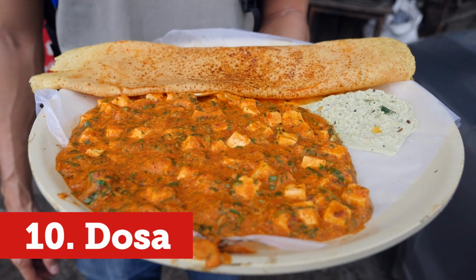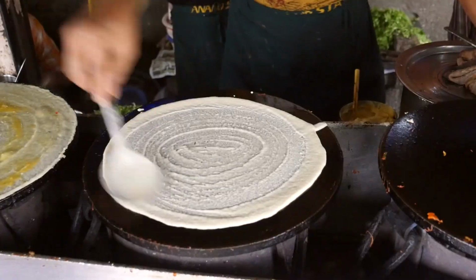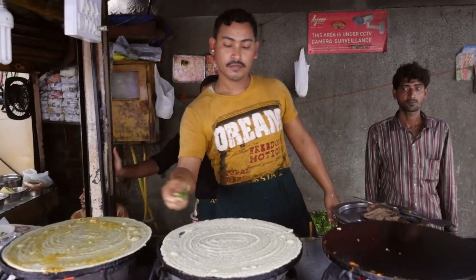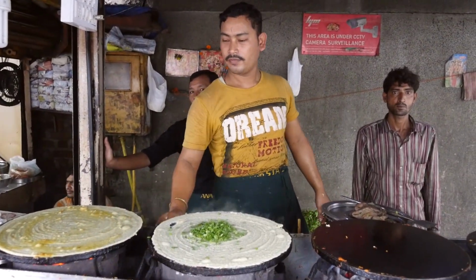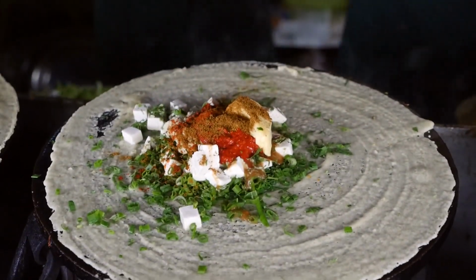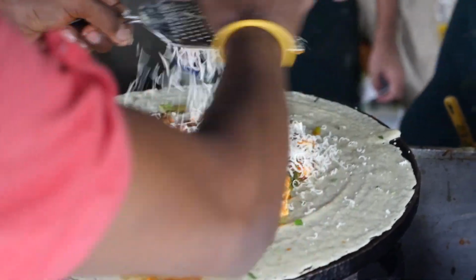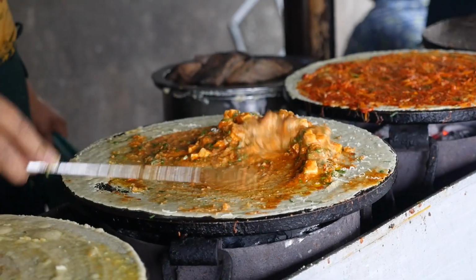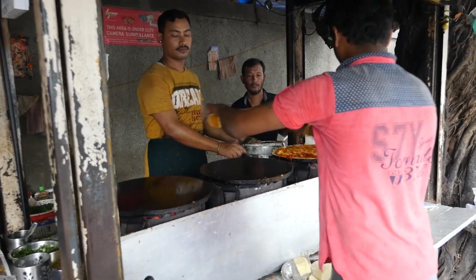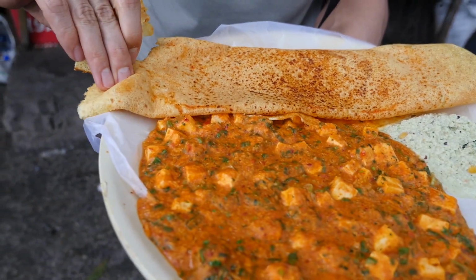Although dosa is originally from South India, it's a street food you'll find all over Mumbai as well. A dosa begins with a fermented batter made from rice and urad beans that's swirled into a circular motion on a hot griddle and fried until golden crispy. A traditional masala dosa is filled with spiced potatoes and served with sambar and chutney on the side. But in Mumbai, you'll find some serious creative and fusion dosas that can include all sorts of different flavors and seasonings. Oh, and it's crispy and soft at the same time.